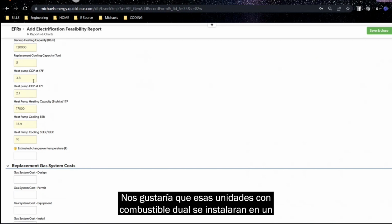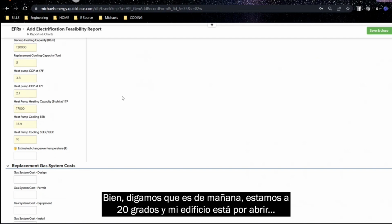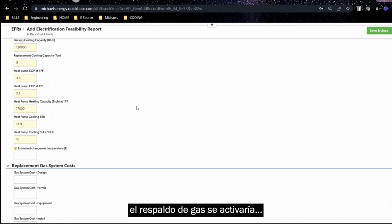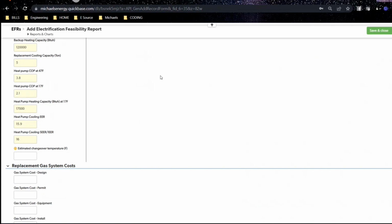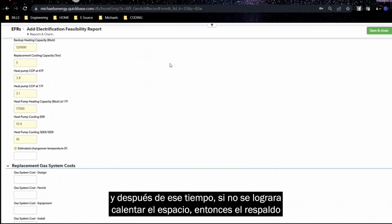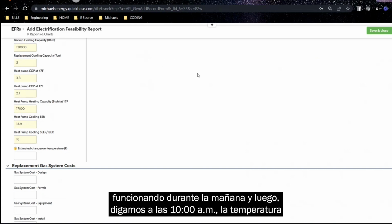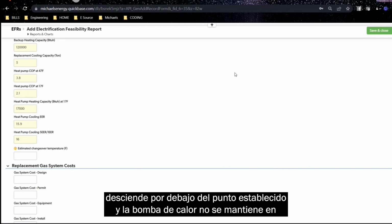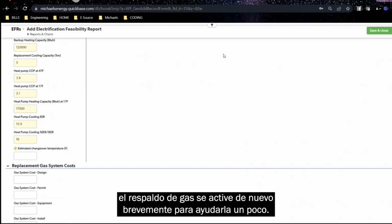We'd really like to see these dual fuel units installed in an unrestricted mode, where the heat pump will actually cycle depending on the amount of time that set points are not met. So let's say it's a 20-degree morning, and my building is opening up. The heat pump would kick on, and it would try to heat that space for, let's say, a 15-minute interval. And after 15 minutes, if the space wasn't met, then the gas backup would fire until that temperature is met. So the gas backup would fire during the morning, and then let's say at 10 a.m., the temperature dips below the set point, and the heat pump doesn't keep up for 15 minutes during that interval. So the gas backup might fire again briefly just to get it back up.